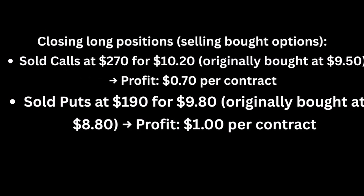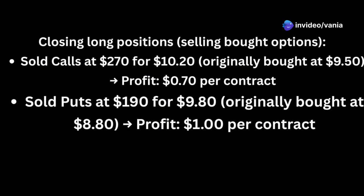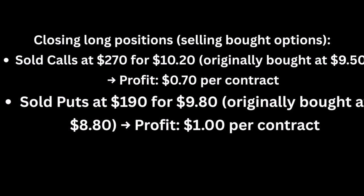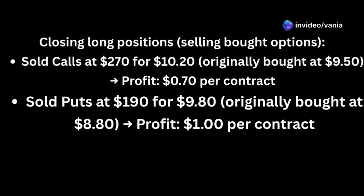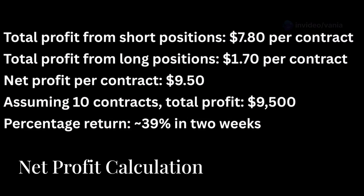Closing long positions, or selling bought options: sold calls at $270 for $10.20, originally bought at $9.50, resulting in a profit of 70 cents per contract. Sold puts at $190 for $9.80, originally bought at $8.80, resulting in a profit of $1 per contract.